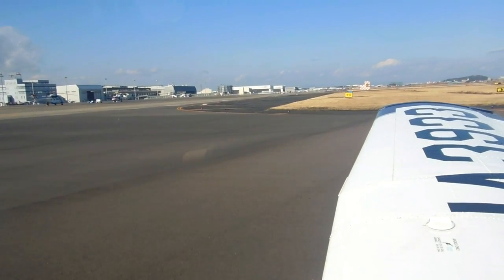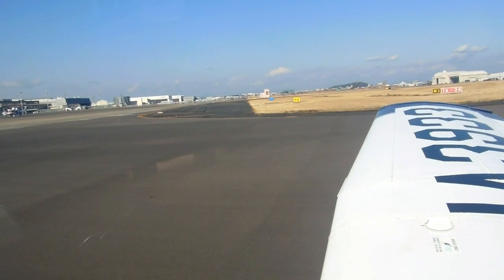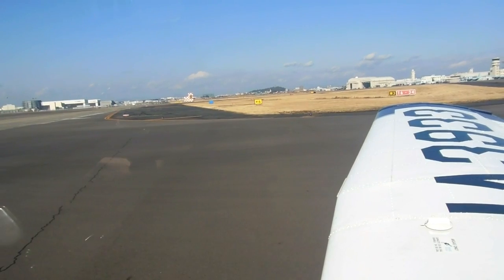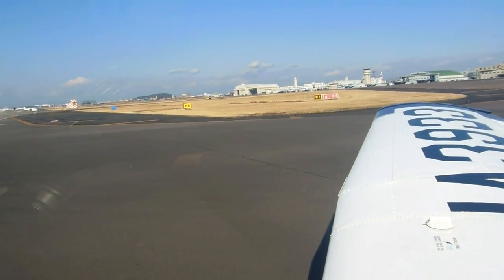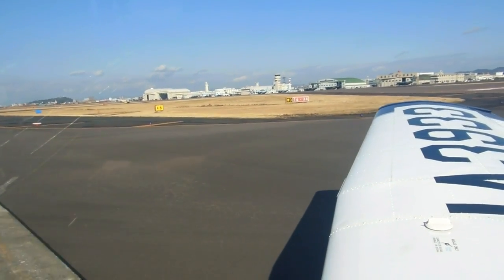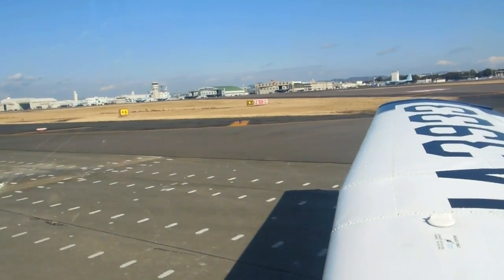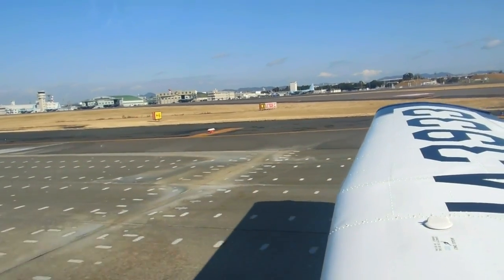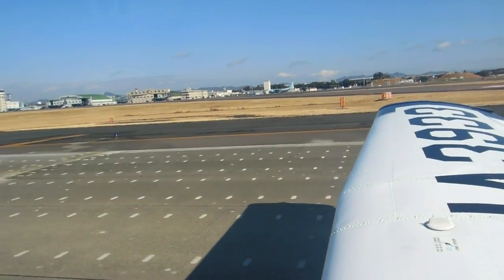But just being alone, being able to focus on the task at hand was actually very good practice, because he was constantly changing the instructions on what he wanted me to do. It was go do some orbits, then extend your downwind, then go over to the east, then come back and join the right downwind. And now you're number 4, and now you're number 2, and now you're number 1, and now you're number 4 again. Different aircraft were popping up, of course, and we had to try and slot everybody in.